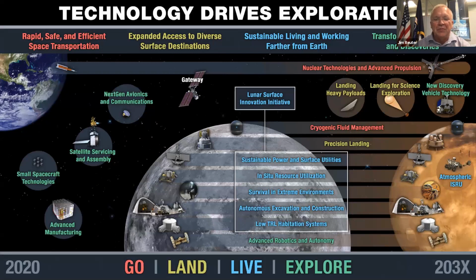Not everything we do feeds forward to Mars, like the nuclear technologies or landing very heavy payloads, but a lot of things do, and a lot of those are wrapped up into the Lunar Surface Innovation Initiative, which includes things like sustainable power and surface utilities, in situ resource utilization, survival in extreme environments, autonomous excavation and construction, and advanced robotics.